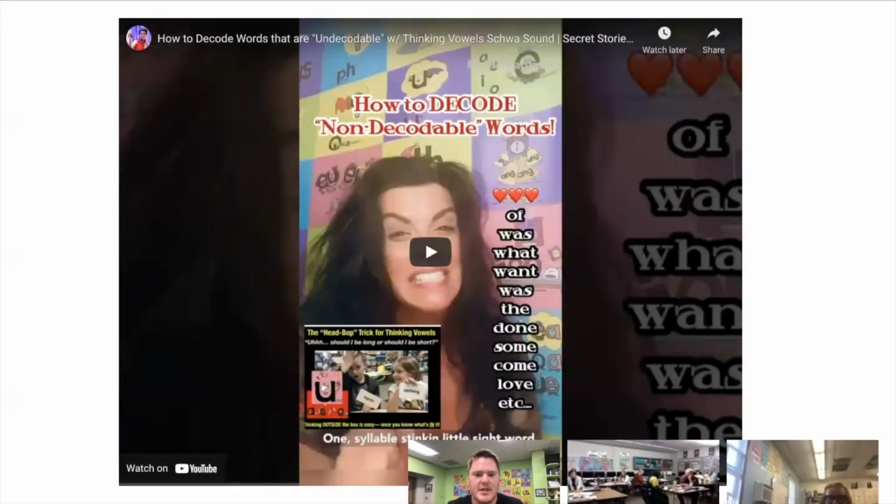Now there are going to be some non-decodable words, a lot of them with that schwa sound. These were just added in. It was actually a teacher's kid who came up with this and told it to Katie, so she incorporated it into her posters. On all of the vowel posters, you'll see the thinking thing, because they have the likely and most likely. So you have the long vowel sound, the short vowel sound, but you also have the other sound.